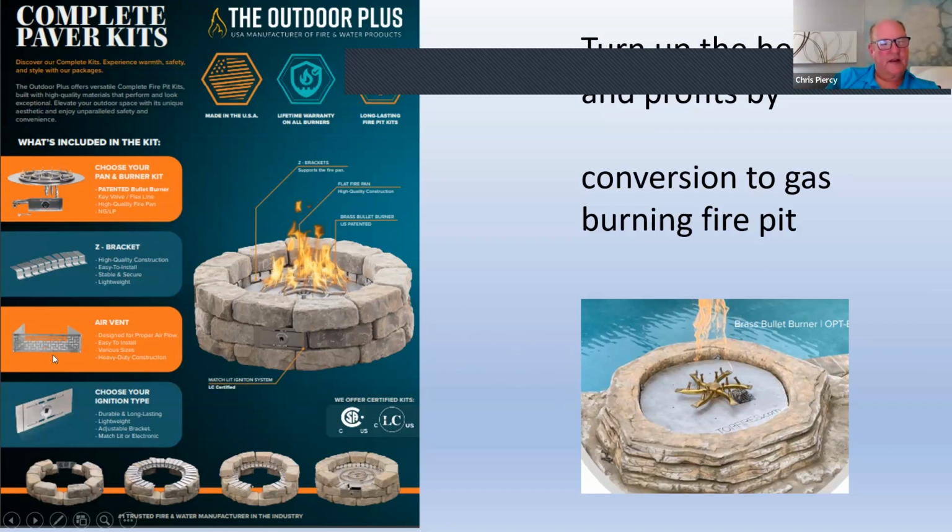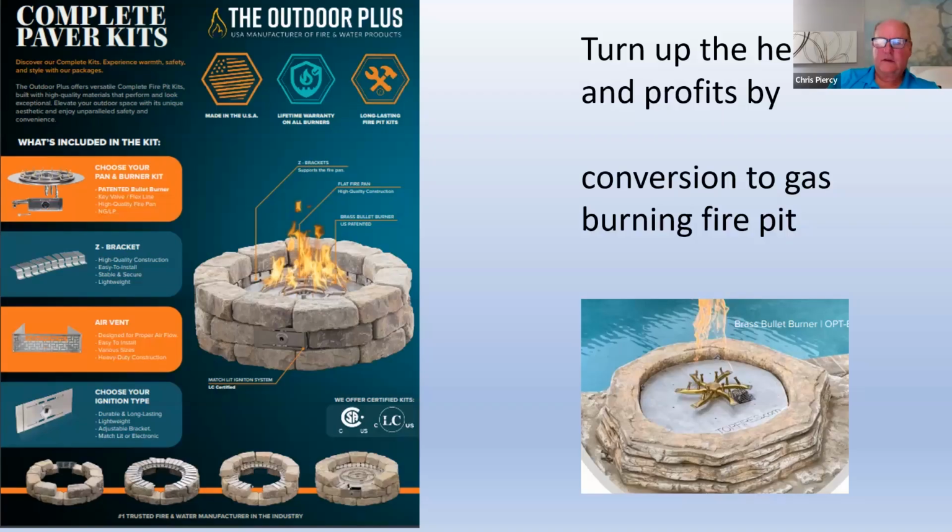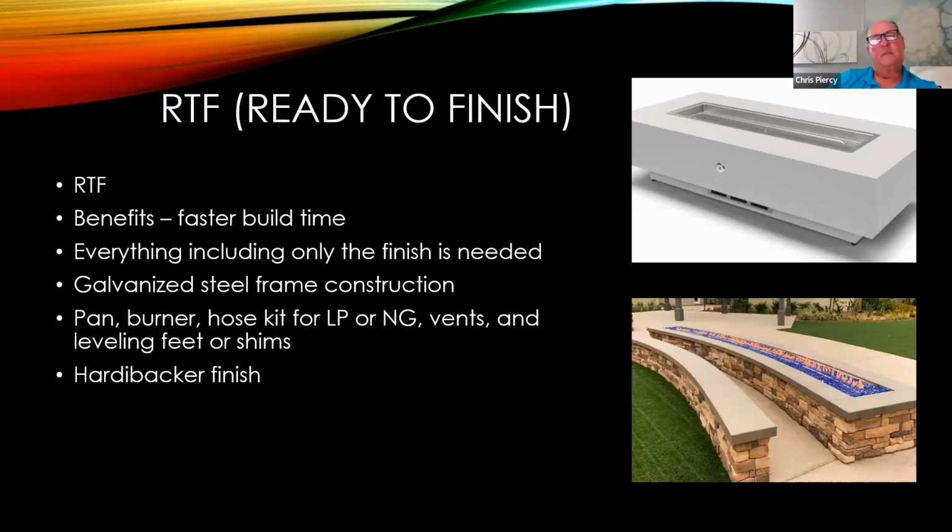They also provide air vents, which are very important in any combustion process. So you would remove one of these paver blocks and insert one of these vent kits. They also provide this little faceplate here, which contains your key valve, which is the gas control for controlling the on and off of the flame, and also the flame height. They also, if you don't like the style of this look, do some ready to finish enclosures.